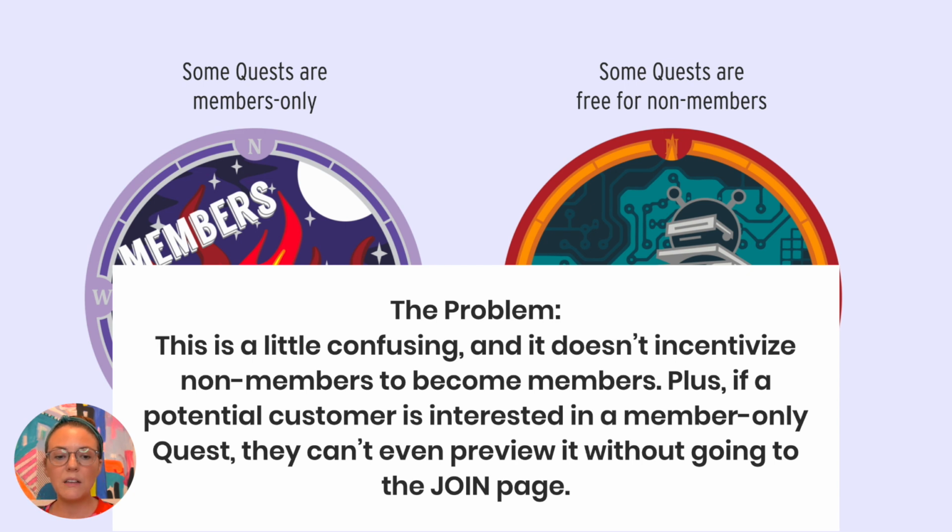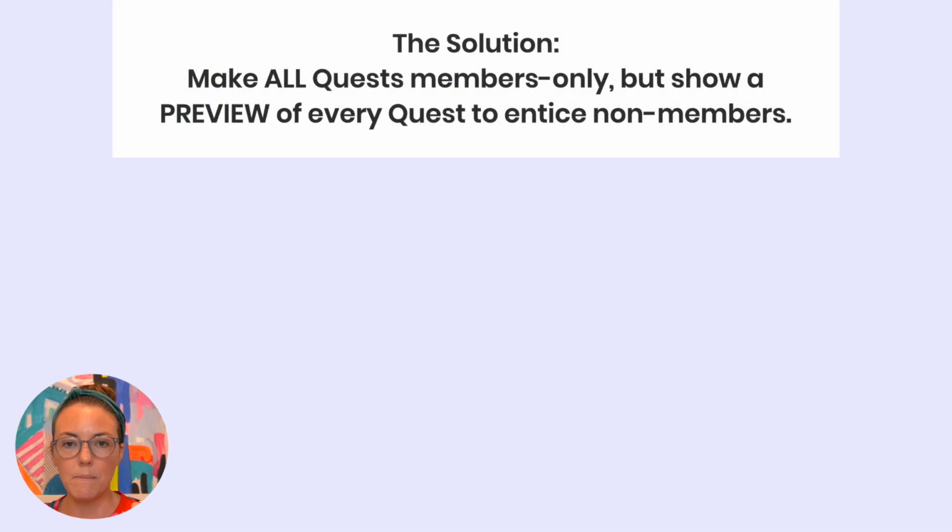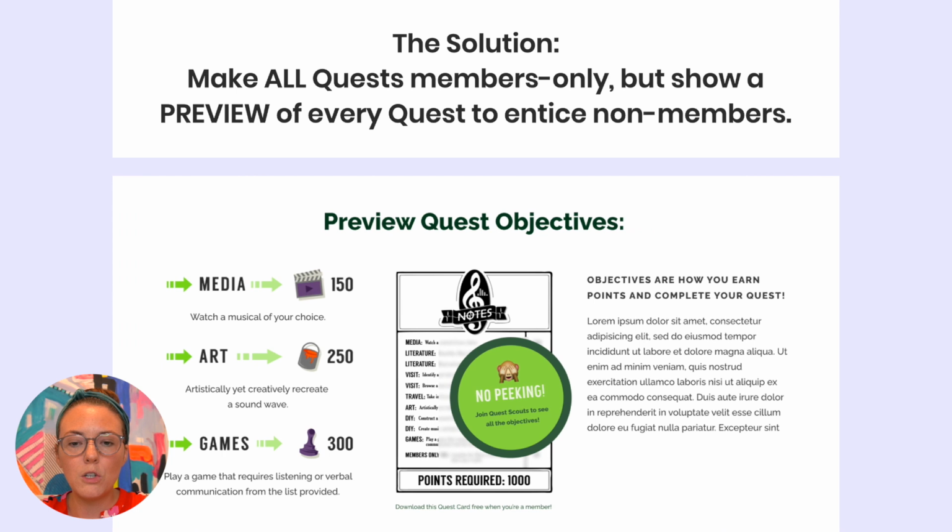And then plus, if a potential customer is interested in a members only quest, they can't really preview it without going to the join page. And I think Dylan was already thinking this because he mentioned moving to this model, but I would definitely recommend the solution is to make all of the quests members only, but to show a preview of every quest to non-members so that they can get enticed, get excited, see which quests really speak to them. And so the way that I would do this is I'll show you in a sec.